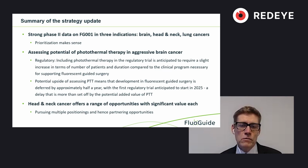So what we do is focus on 2 of them: the brain and head and neck for now. I'll explain why later. We look at brain, which is a treatment, not only guiding the surgeons during surgery, but actually also helping the surgeon to treat the patients. And then last but not least, we have head and neck, which consists of multiple different applications that can help patients depending on where the head and neck cancer is located and what problem the surgeon has. That gives us the opportunity both to have multiple products that help head and neck cancer patients, but also to have multiple partners, so that we can carve out the different aspects and sell it, so to speak, multiple times.